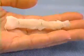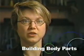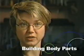Need a new heart or liver? Science is making spare parts for humans. The whole idea of tissue engineering is how do you get those cells to actually form the tissue and to carry out the functions of tissue.